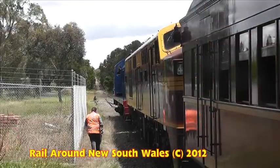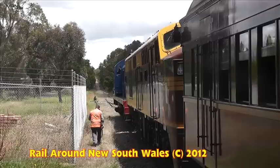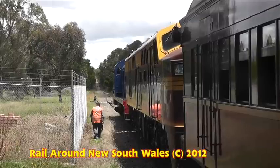Here we are at Kurrajong, and now 4306 is ready for its turn to lead the train back to Thirlmere.